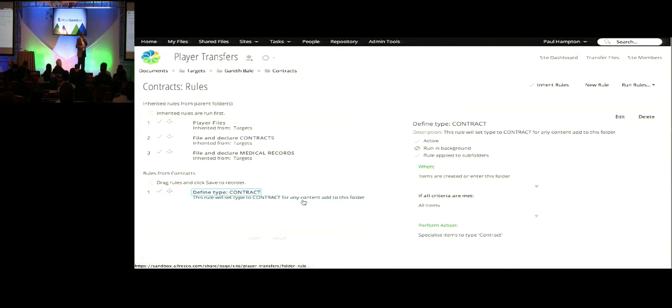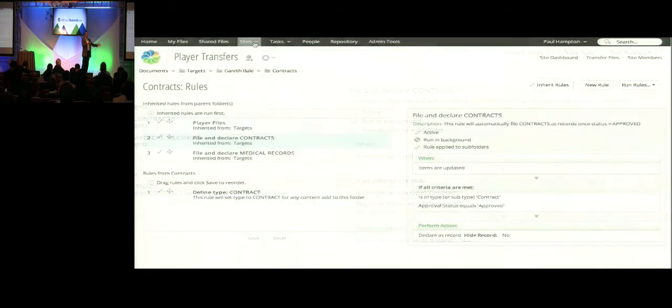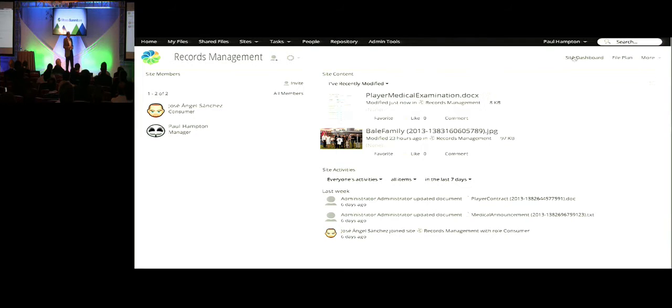Similarly, with the contract, I've got a rule here that says, if I've got a contract that's approved, declare it as a record. Now remember, Mike, or Manuel, declared that as approved as part of Workdesk. So I can be using Workdesk and still driving the capture of records within the system.